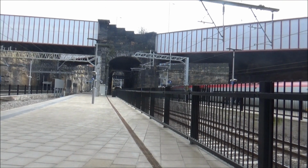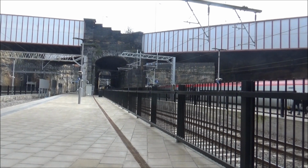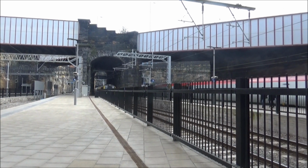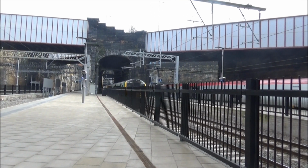Okay, arriving now is a terminating service from Birmingham New Street with 350264, another dash 2, and also no one still on the London Midland livery at the moment, and not the Northwestern livery.